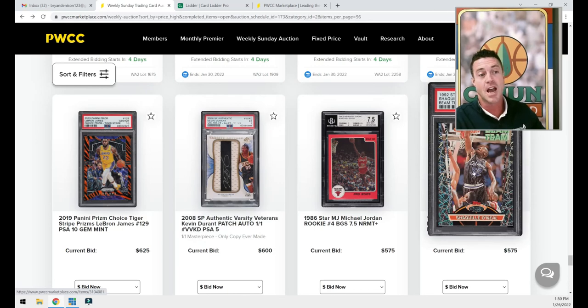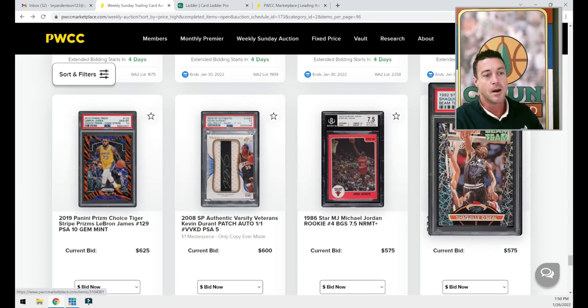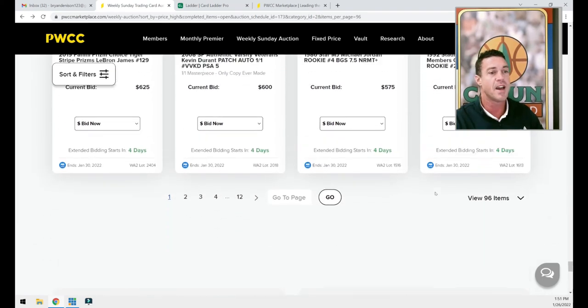The Shaq Members Only 9. This is where I do get excited. I have the Shaq Members Only 10, which is a very low pop card. Here's the next best thing. Shaq Members Only Beam Team, which I think is his best rookie. And it is a PSA 9. It's probably, my PSA 10 is probably the second best Shaq card that I own, if I had to guess.